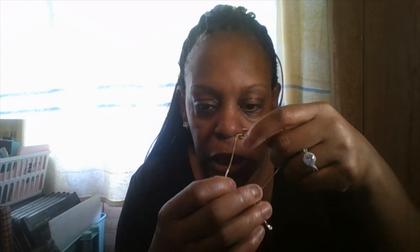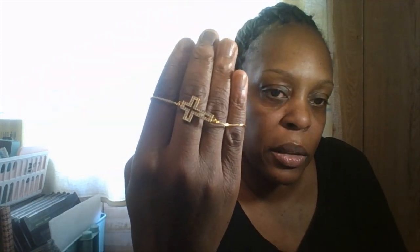I want you to see it. This is super pretty. So this is how it's done. You put the cross just like, I'm just showing you like this, like that, and then this is gonna be dangled here. So this is super cute. I really do like that. Very pretty.